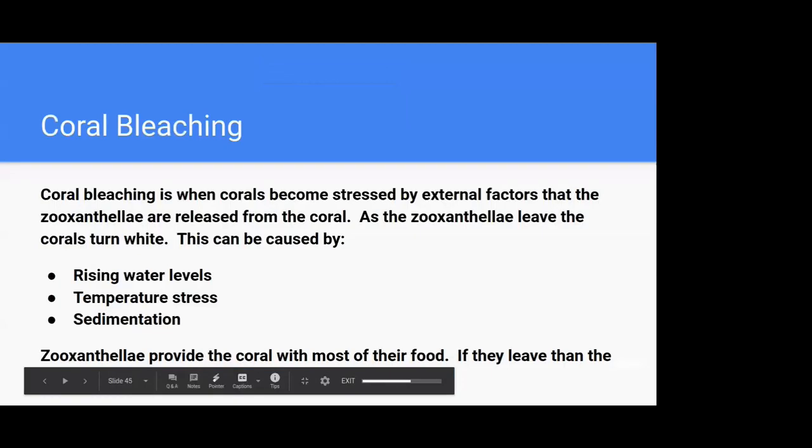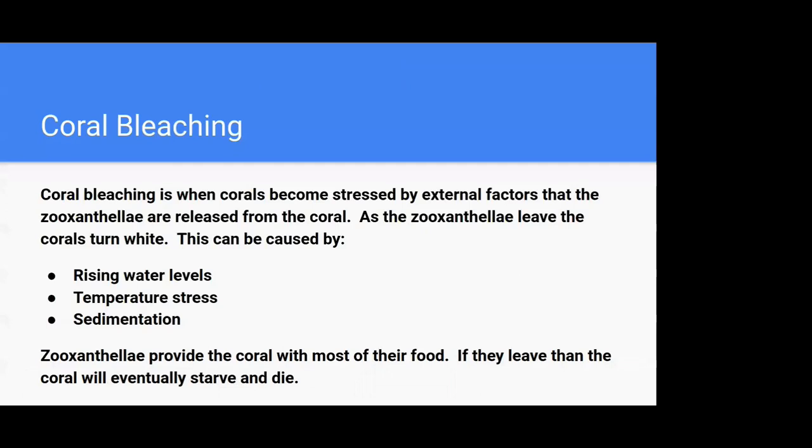So coral bleaching is when corals become stressed by external factors and the zooxanthellae are released from the coral. When the zooxanthellae leave, the corals turn white. This can be caused by rising water levels and, like I mentioned before, temperature stress. So remember the range that corals need to grow, and sedimentation. Zooxanthellae provide the coral with most of their food. When they leave, the coral will eventually starve and die.